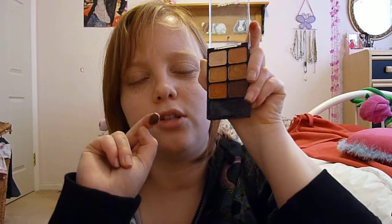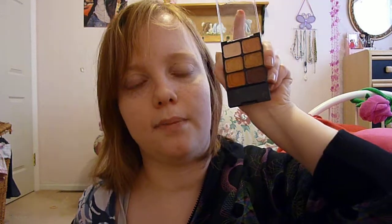There are not enough different shades in the palette. If they had a slightly deeper gold, and then they went to the dark brown, that would be great. But it kind of gave me a muddy look in my opinion. These gold shades are really pretty, and I like pairing them with a taupe in the crease and putting a little bit of this in the outer corner, but in my opinion you need some more shades to get this to work very well.